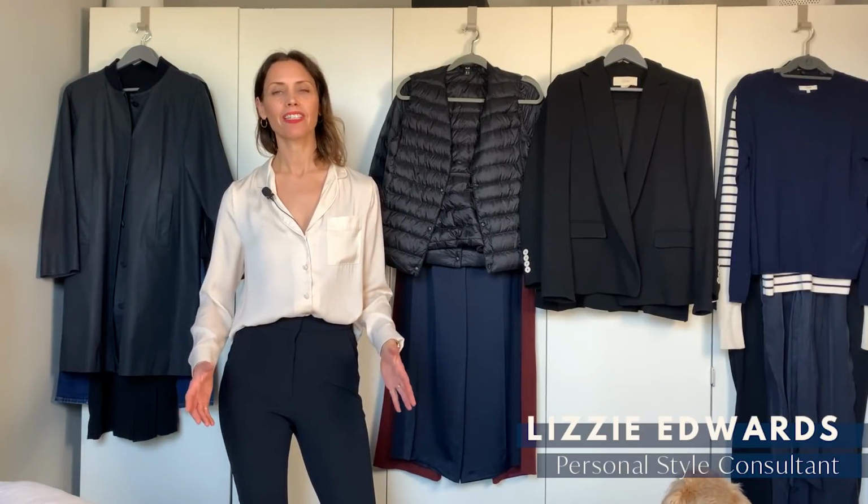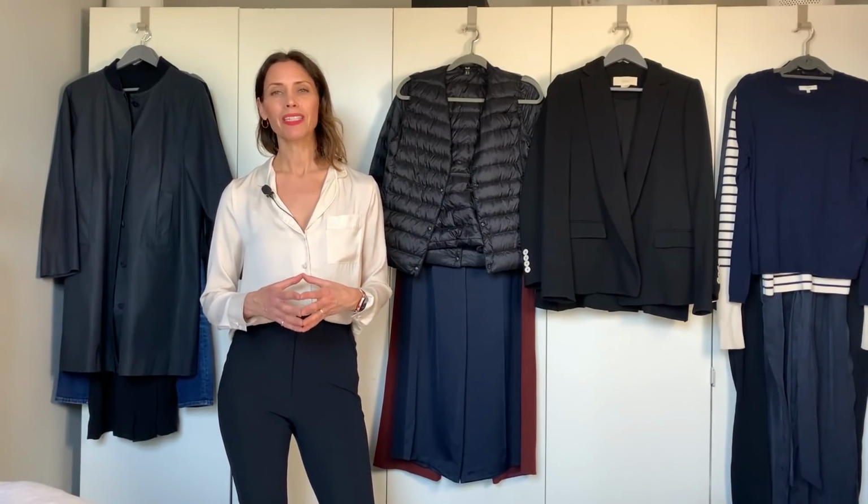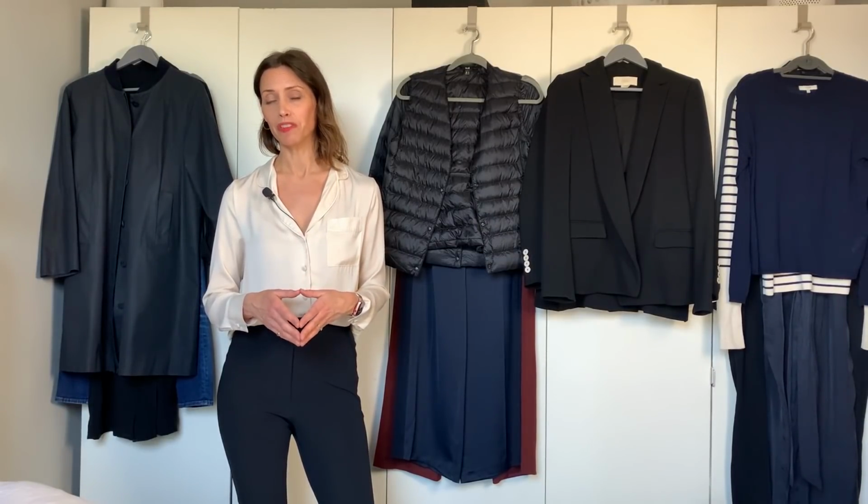Now, I'm a personal stylist in London and I'm often asked what might be my core essential items for a wardrobe. But what I'm going to talk you through today are my 10 essential items that I think everyone could do with having in their wardrobe, using my wardrobe to show you.